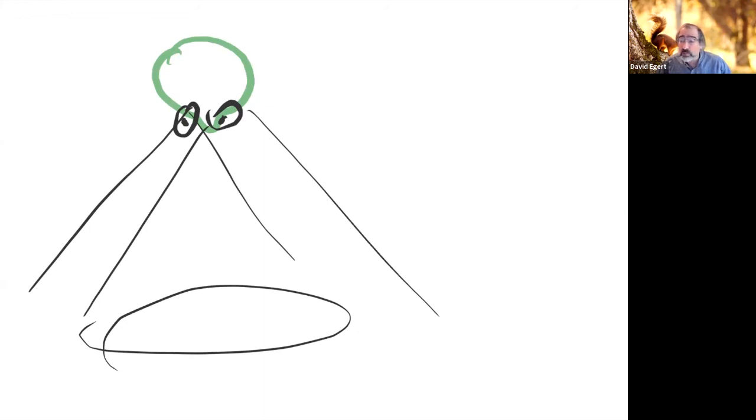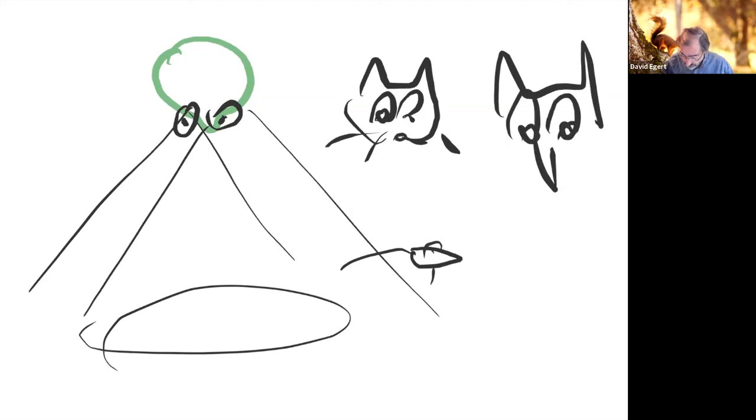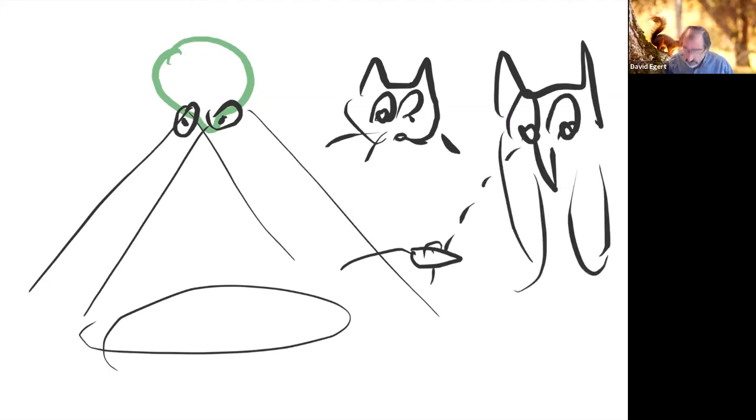Animals that tend to be more predatory, like a cat, have their eyes in front of their face because it's important, like, where is that mouse? I need to pounce. Or if you're maybe an owl, you're getting that mouse. You're ready, boom, you got dinner, right? So you need to know exactly how close this thing is so I can attack.